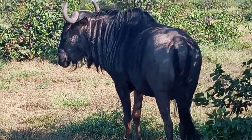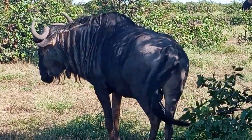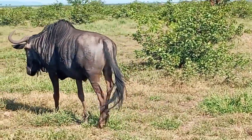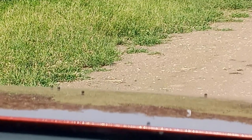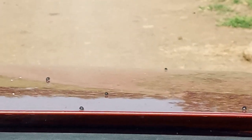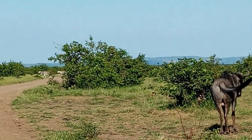Wildebeest. Those are little beetle things around. So I think they're getting bugged. Look at them on the bonnet, eh? I don't know if you can see the bugs on the bonnet. All little blue bugs. Yeah, you can see them there. The birds are going crazy. Zebra. Loads of them, look. I think that's what's bugging the wildebeest.